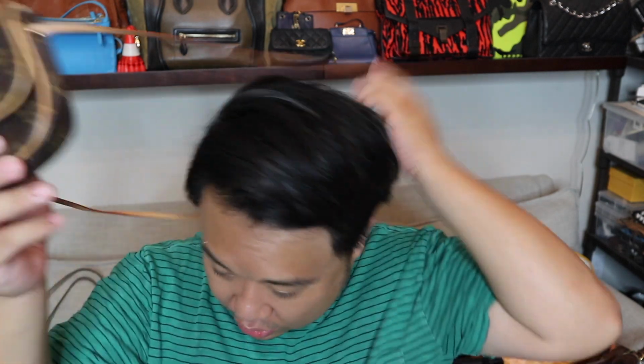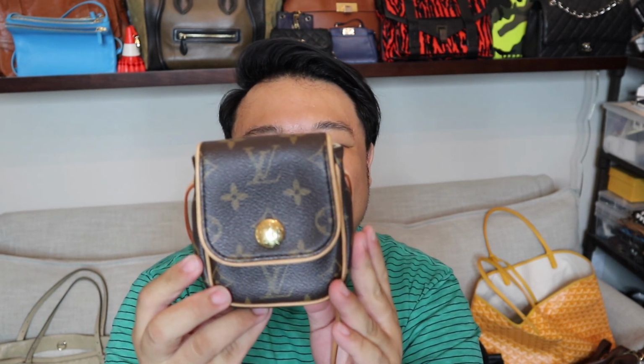And if you did want to, you can also use this as a bag charm. You can just tie it up and then put it inside itself, you know what I mean? So there's a lot of different things you can do with this, and that's why I love mini bags, because you can do a lot of fun little things with them. So very excited to have found this guy. It's in pretty good condition, if I do say so myself.